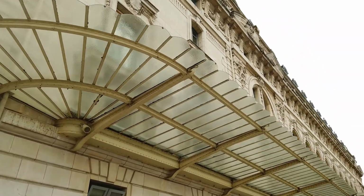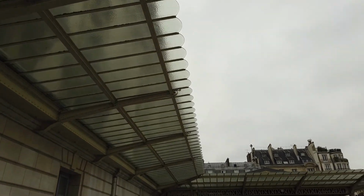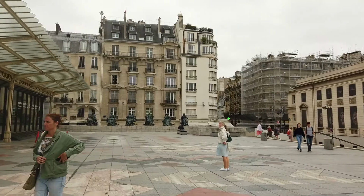I like they're called canopies. It used to be a train station, it's a museum now. So we just stopped for a stretch of legs. Got 20 minutes just to explore this little area around where the Louvre is. Other side of the Seine. This is an old train station that's been made into a museum now.